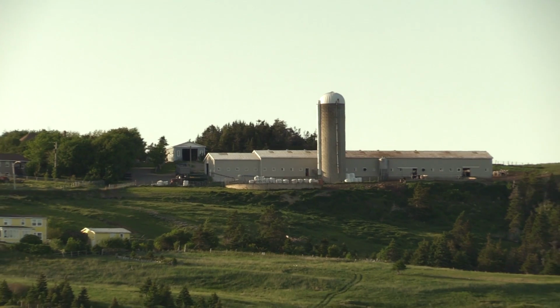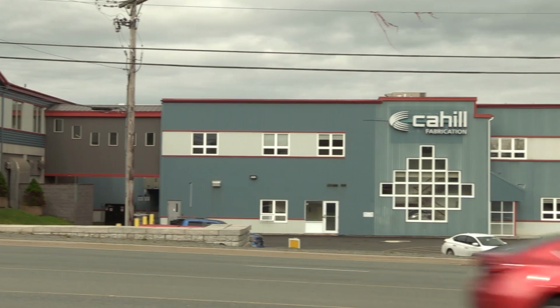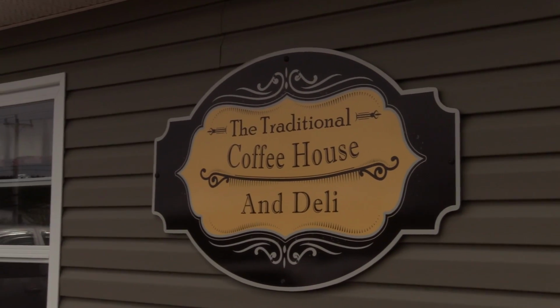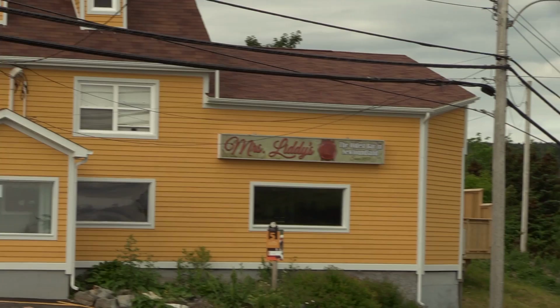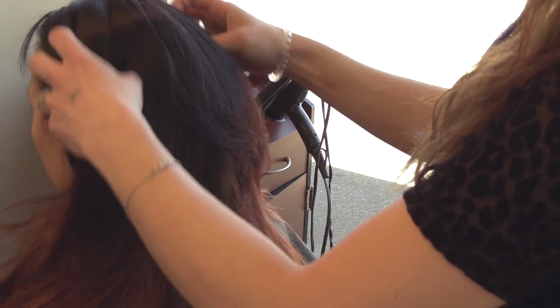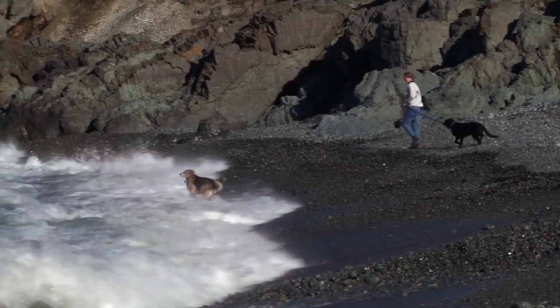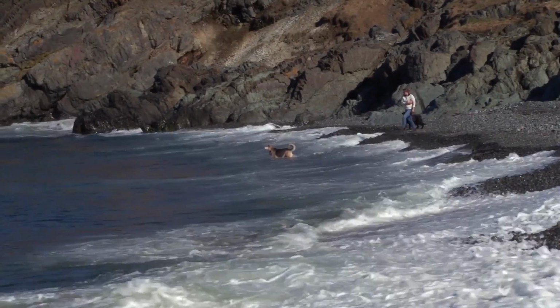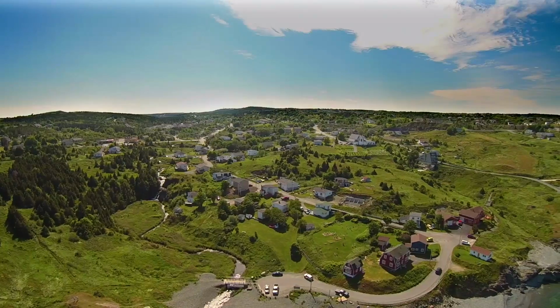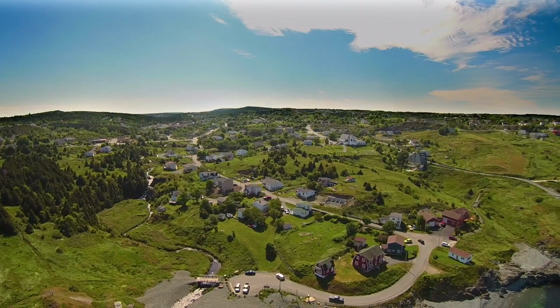But you don't always have to visit the big city to find what you're looking for. Torbay has its own selection of services, retail stores, restaurants, and other attractions to choose from. But perhaps one of the best things about Torbay is its people. The people that live here are easygoing, friendly, and kind-hearted. The kind of people who'd go out of their way to help their neighbors. All in all, Torbay is a great place to live. I truly feel fortunate to be able to raise my family here.